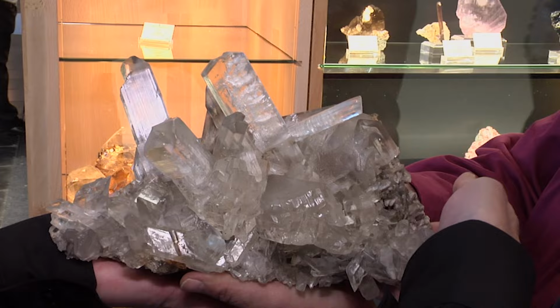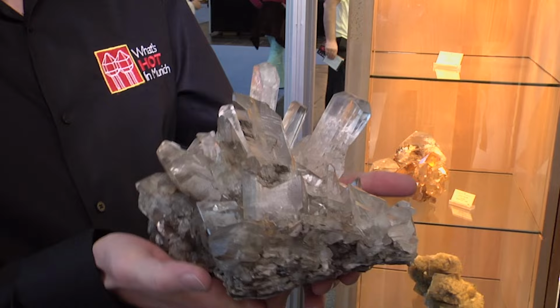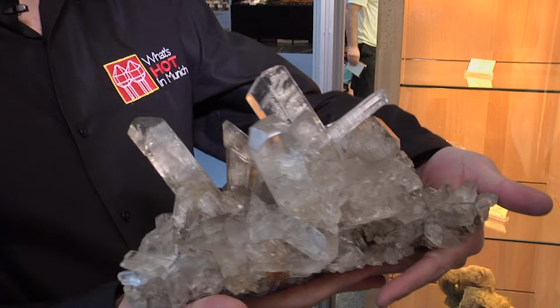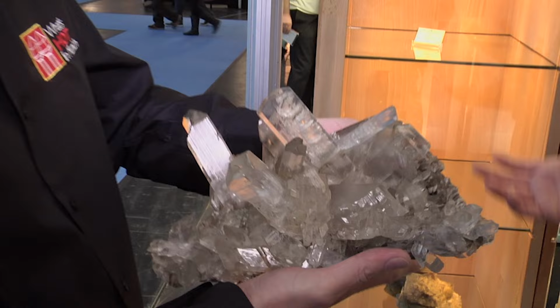Could I hold it for a second? I would just like to show it to the camera so you can see its three-dimensionality. In English, we would say an old classic piece. And it's not from Mexico or anywhere else. It's from Germany, Thüringen, the eastern part of the country.